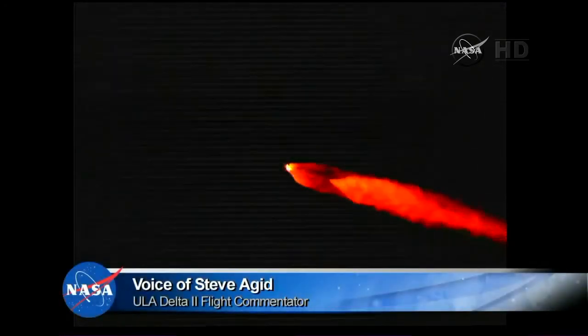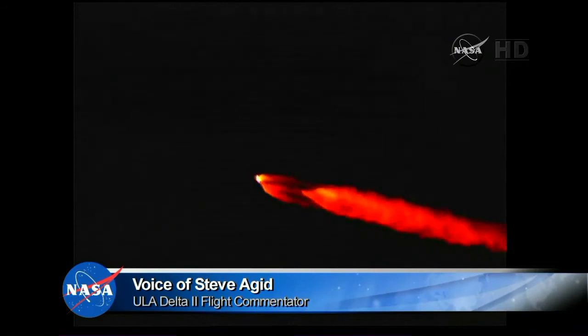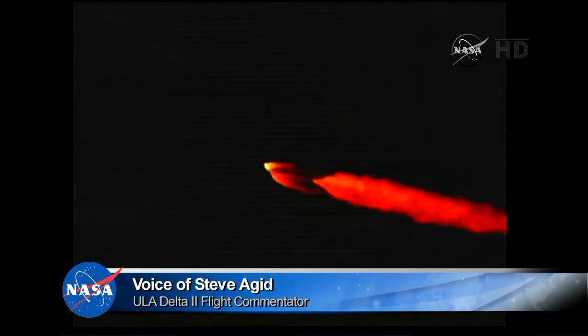The Delta II vehicle now only weighs 1/2 of what it did at launch, expelling propellant at the rate of 799 pounds per second. 1 minute, 55 seconds in. Two minutes, 5 seconds in. Chamber pressure continuing to hold on the main engine and on both verniers.